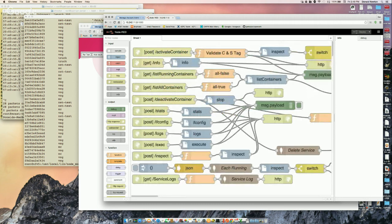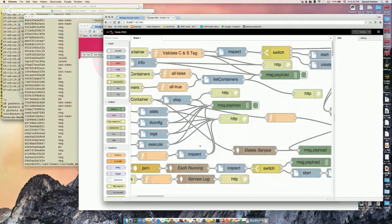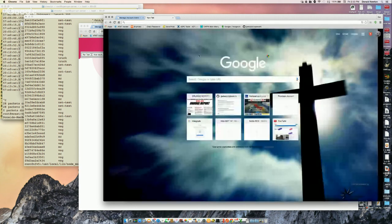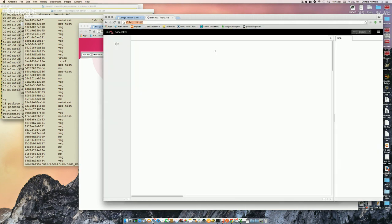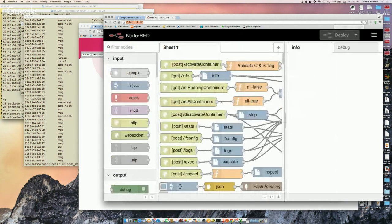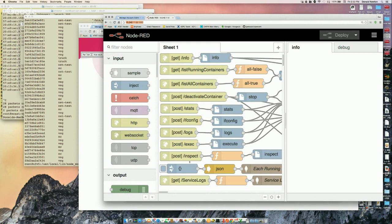So yeah, you can see this. I can make this big. These mostly match Docker APIs, with the exception of over here where I create interfaces and whatnot. Again, you have this container. Info is just Docker info. Stats. I also have an exec API where you can pass in a command and exec anything you actually want.